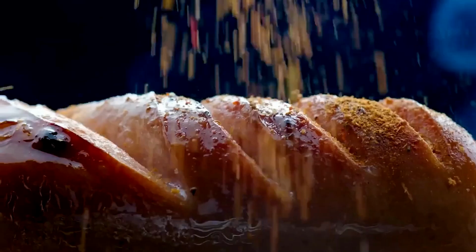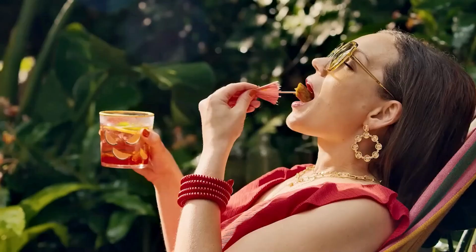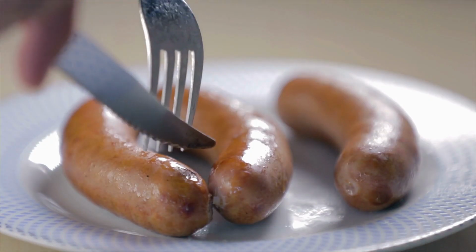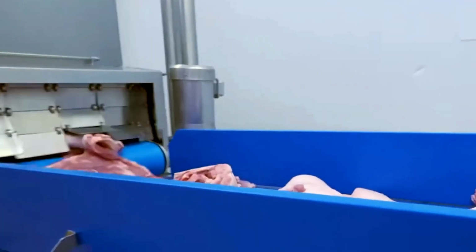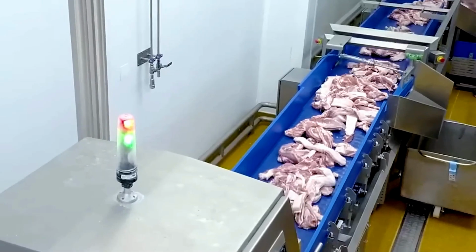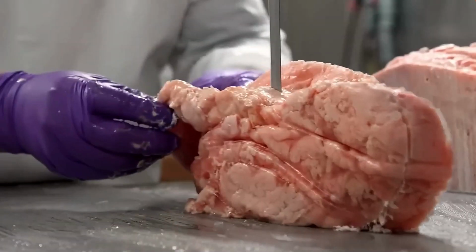Now let me ask you, you're telling me sausages aren't your forever love? You've got to be kidding. It's almost impossible to leave sausages untouched on your plate. I thought you deserved to know how factories make your favorite sausages, so I managed to get inside the processing plant to give you a look.